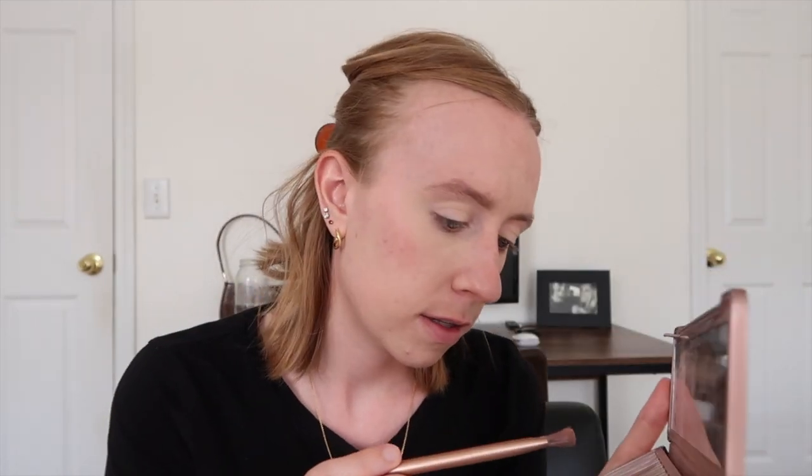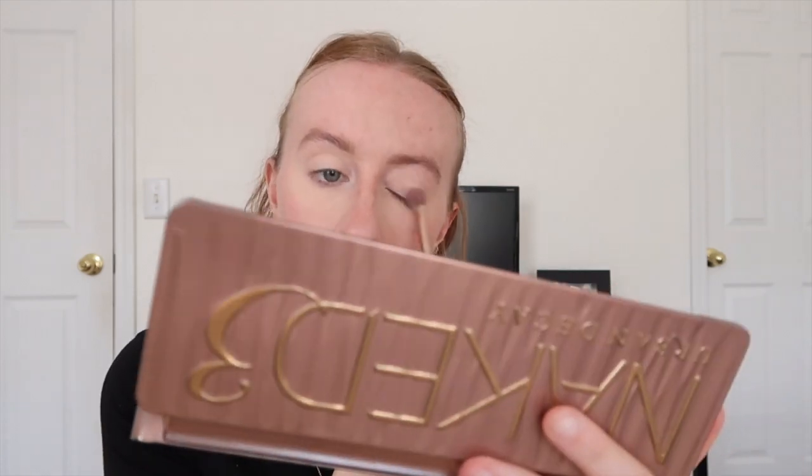You can use a highlight and put it under your brows. I know a lot of people do that. I don't really use highlight. I don't know why. And then I take this color, Limit. It's the 1, 2, 3, 4th color, and I take the bigger side of the brush and I just wipe it all over my lid.